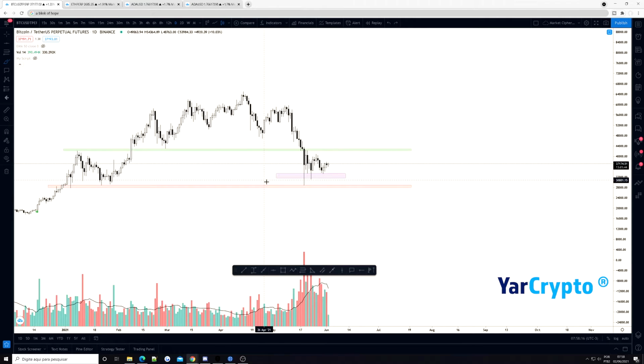And we had this do or die kind of support level from all the way back here as well. This would be the 28K level. And this kind of middle range support right here at the 32, 33K level. So right now we are trading between this upper support and this middle support right here. Probably gonna see another retest of this level.